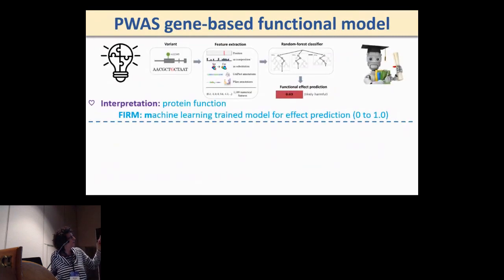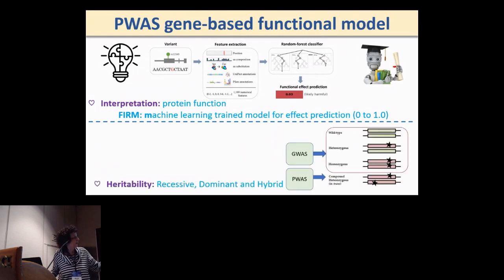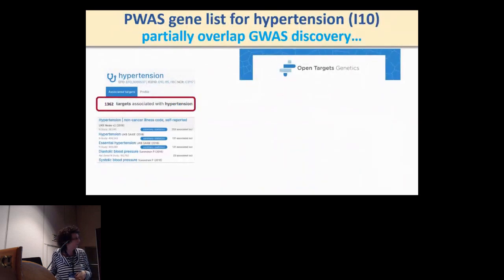So just to give you a feeling, this is the method that I described before, and the interpretation of protein function is that we have a 0 to 1 version of the gene effect, because 0 means that the protein is dead, not worth anything, and 1 means nothing happened. In addition, a difference between GWAS and PWAS is that we can deal nicely with compound heterozygosity, which GWAS cannot, at least not in a default format.